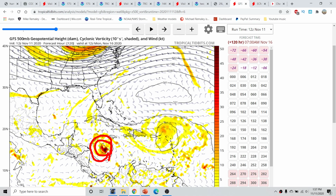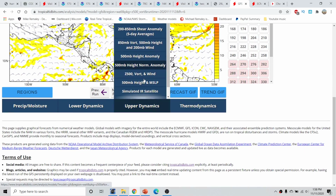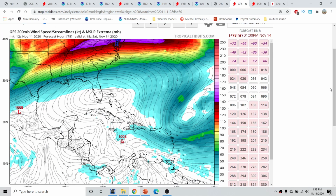Now, I'm not saying it's going to be as strong, but to give an indicator, if we look here at the 200 millibar flow in the atmosphere, we can really see what this storm has to offer. If we move out here to 78 hours from now, again, generally the same idea with a surface vortex that ends up forming towards the south and east of Jamaica, which is located right in here. That's Jamaica. And again, generally an anticyclonic flow across most of the Caribbean at this point.